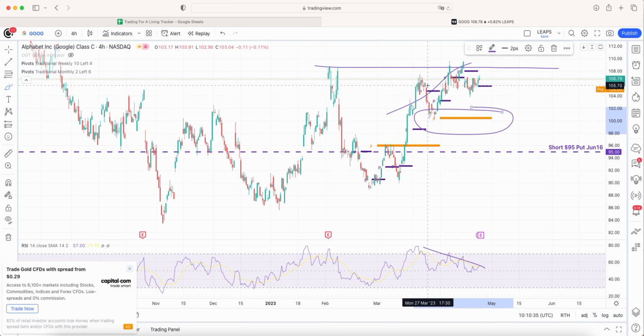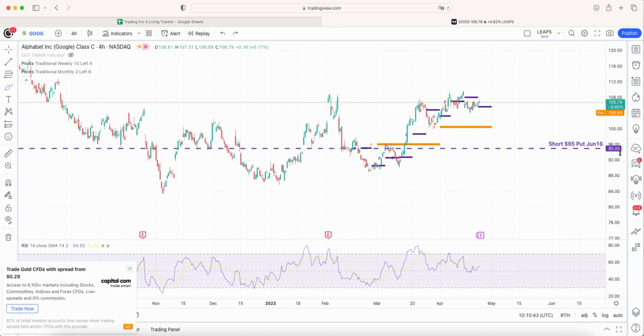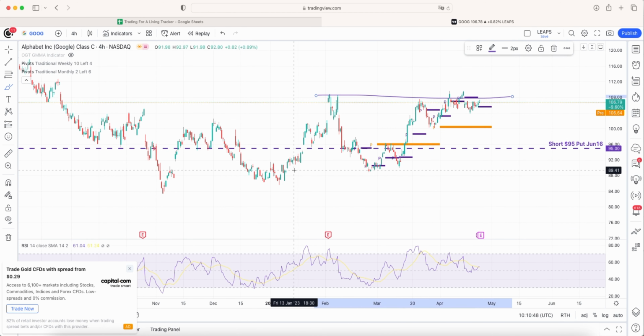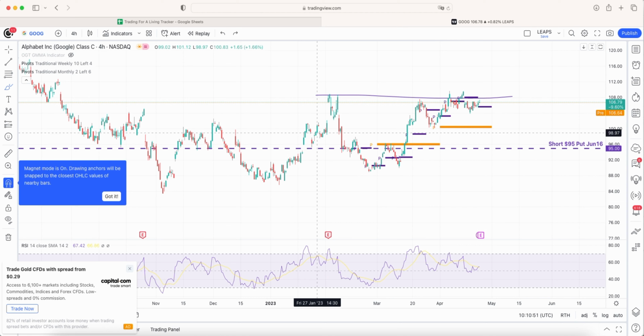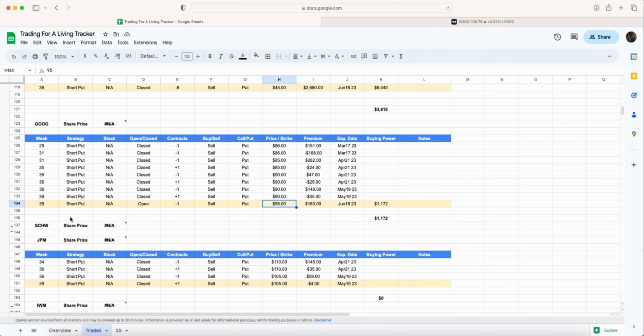So again, it's only one contract. I can sell calls against it if things start to go against me. Maybe selling a call and turning this into a strangle here is not a bad thing around this level, because again, it has to beat this level here. So it's something to consider or think about for Google.